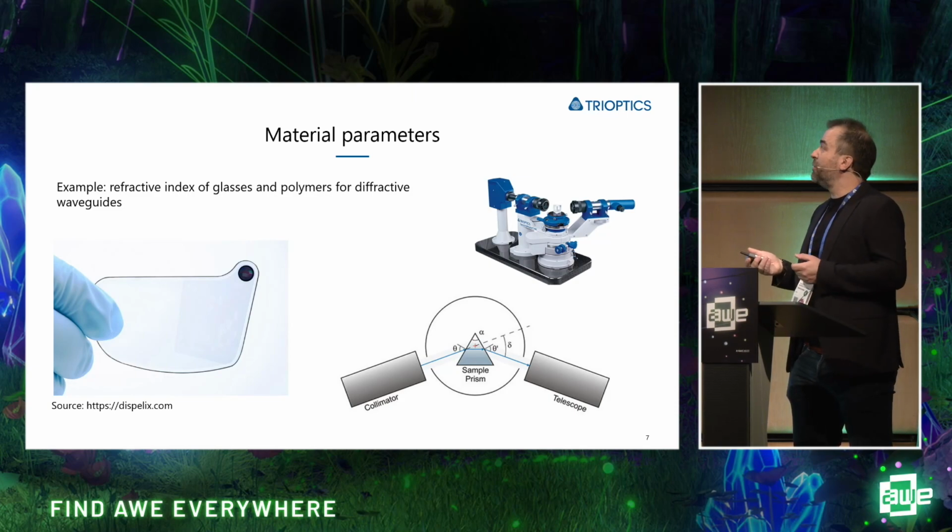So this is one of the most important parameters from a material point of view. And this is something that people do in the whole of optics. It's not AR/VR specific, but I just want to show you here a little machine. Actually, how would you test a refractive index? Actually, by doing angle measurements.